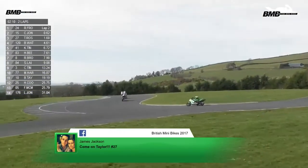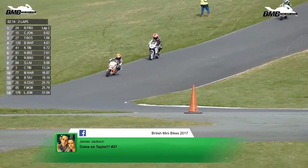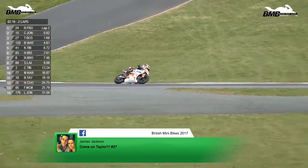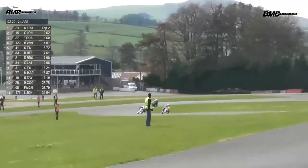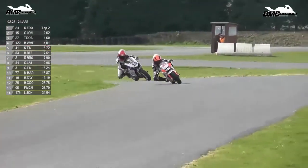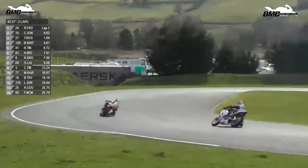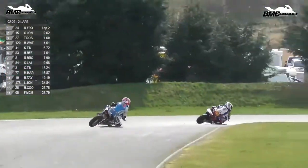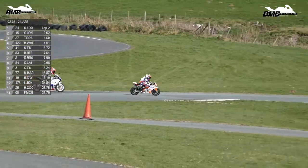And James Jackson here says, come on Taylor. That's presumably Taylor Rose in third place, 27. Just see him at the back of the shot there, coming down the hill into Carousel, with Chloe Jones actually starting to close up on Ryan Frost now. So Chloe Jones, one of the few riders who seems to be running Ryan Frost close at times. Frost really had his own way in the first race, of course, but Chloe Jones is keeping the pressure on.